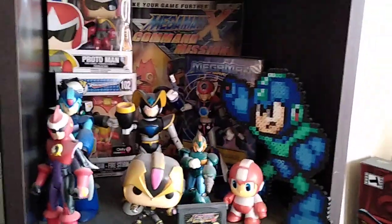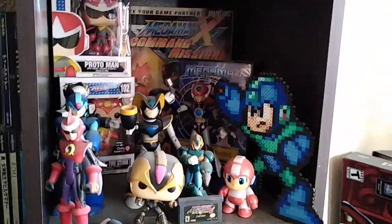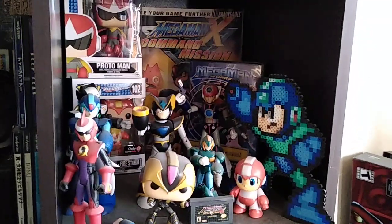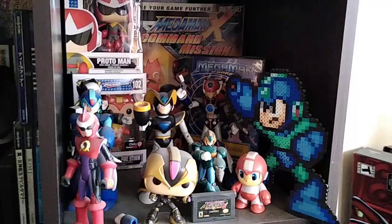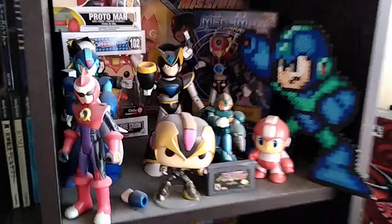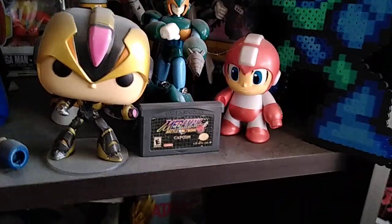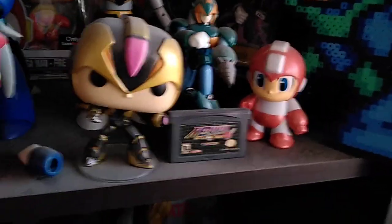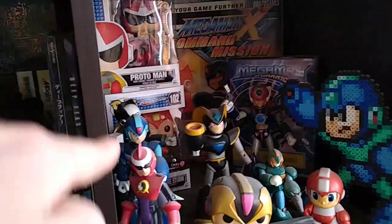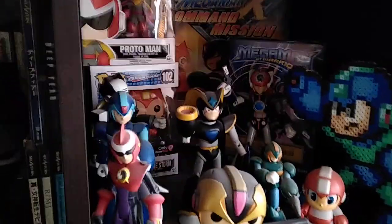Then this little cubby hole, or shelf. Well, cubby, shelf, whatever. This is what I like to call my Shrine to Mega Man, and I love it. It is so freaking cool. You know, got a Pop Funko. It's my copy of the First Battle Network game that does not work, sadly. And then these are all original Jazwares Mega Man action figures, two Pop Funkos.